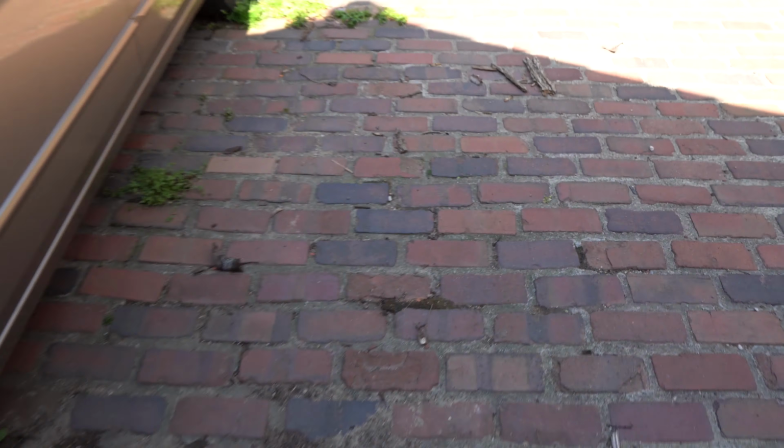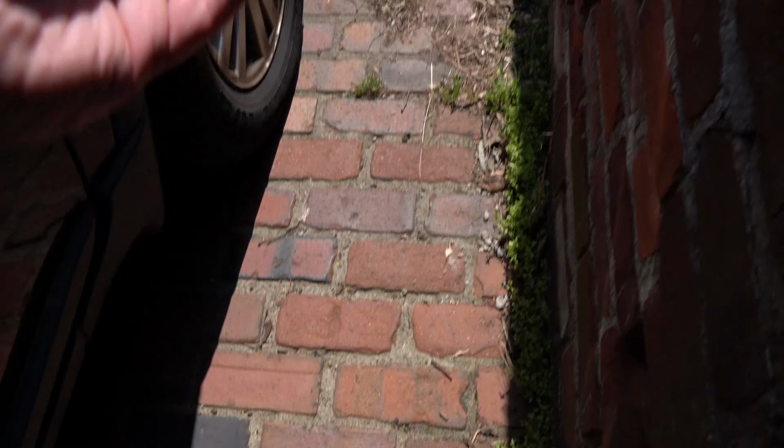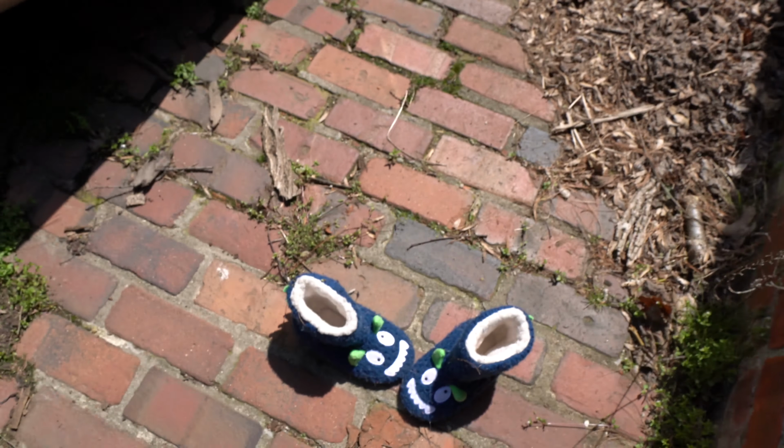Where is this fishing line going? There's a little rubber fish on the end of that line. Right.